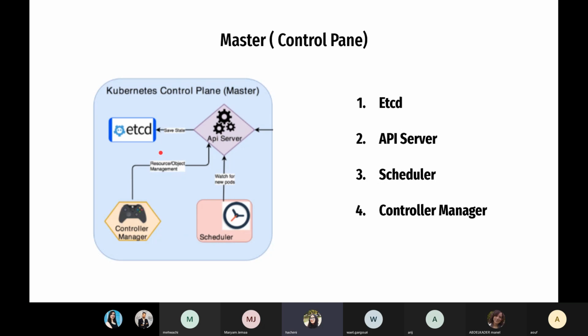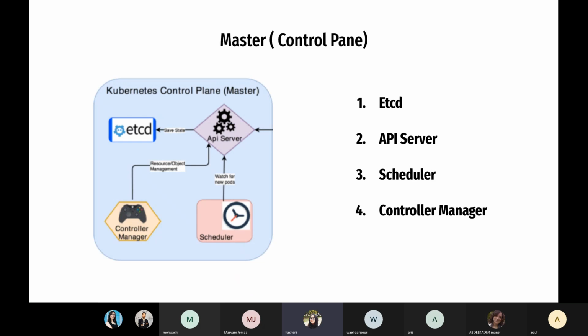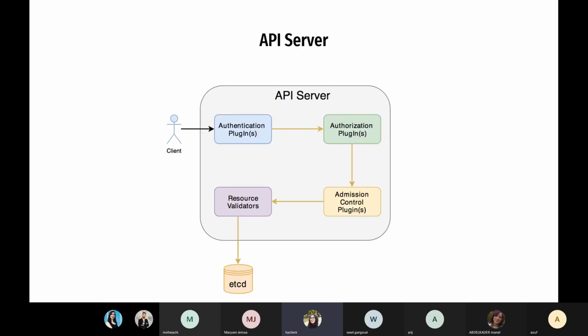Next, we have the API server. Can you please go to the next slide? Thank you. The Kubernetes API server is the central place for all other components. The API server will take care of validating the object before saving the information to etcd. The client of the API server can be either the kubectl command line tool or the REST API client.